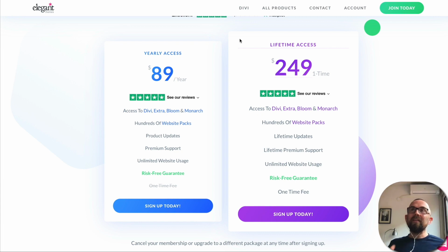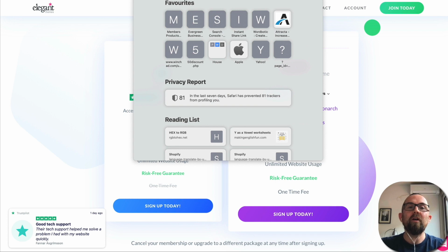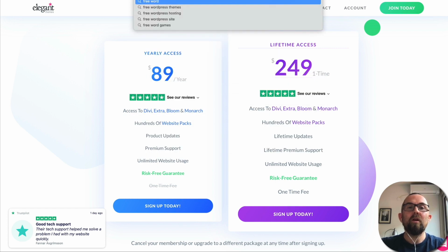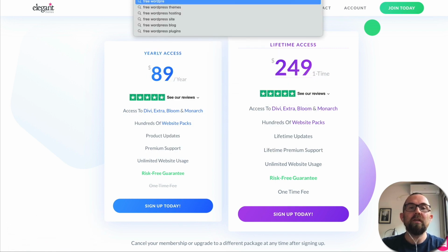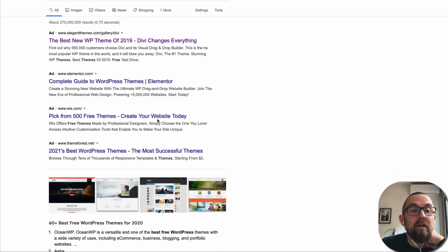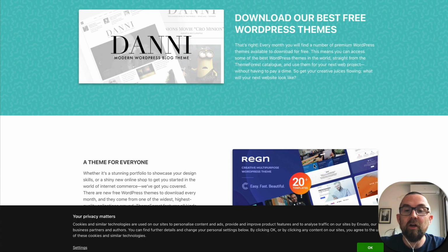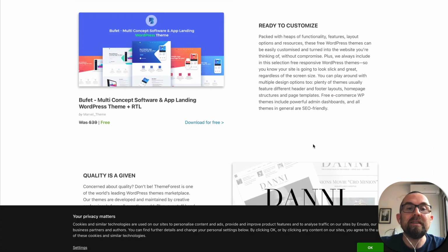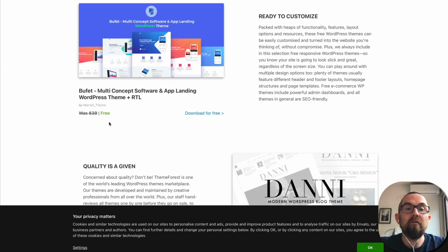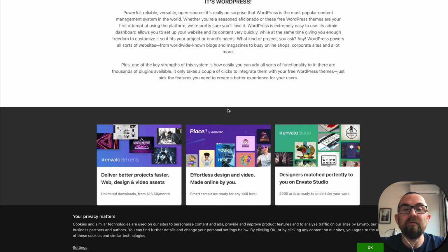Now, the other thing with design for your website is that there's hundreds of free themes as well. If I go into free WordPress themes, what you will see here is lots and lots. Okay, there's another one called Elementor there. Theme Forest is one where you can download a lot of themes for free as well. So if I go in and have a look, you see that there's plenty of different themes here. Some are free, some are actually paid. Okay, so you can see a lot of different things.